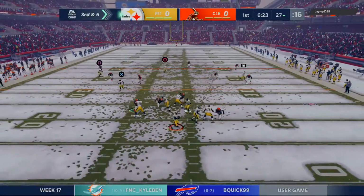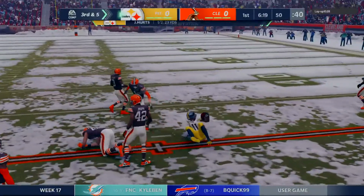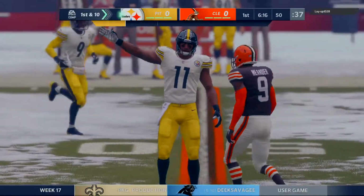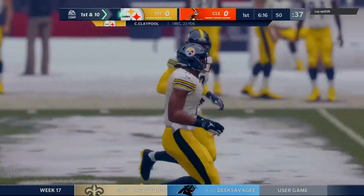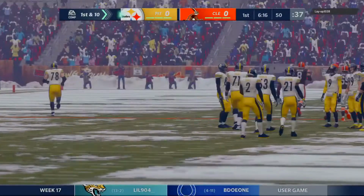Throwing is Hurts. He's got a man open. It's Chase Claypool. And he will have the first down, but he winds up paying for it pretty good. It's 23 yards on the play. First down, Steelers.